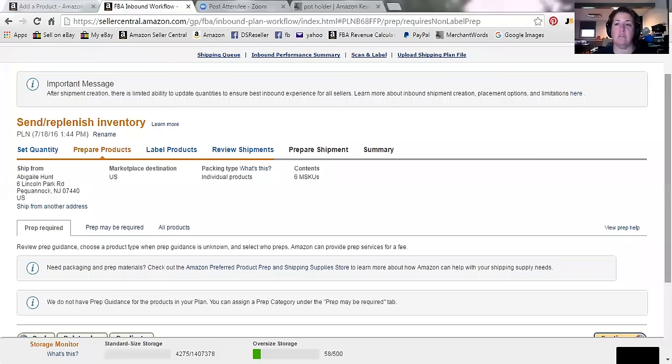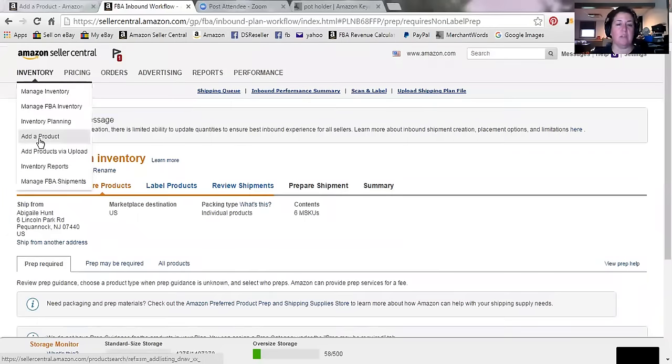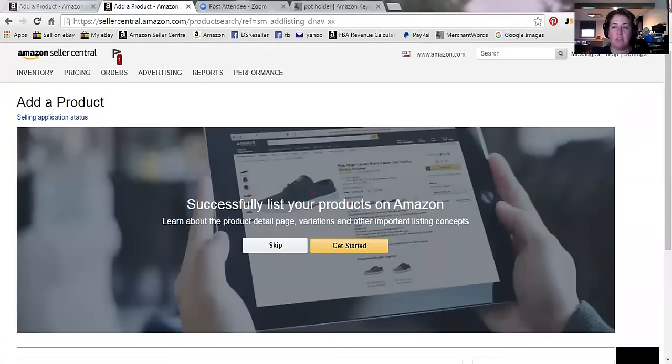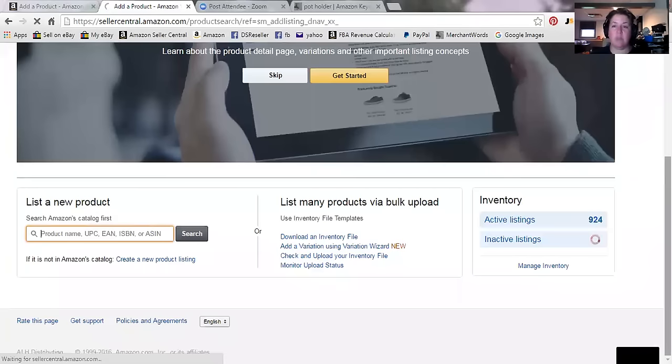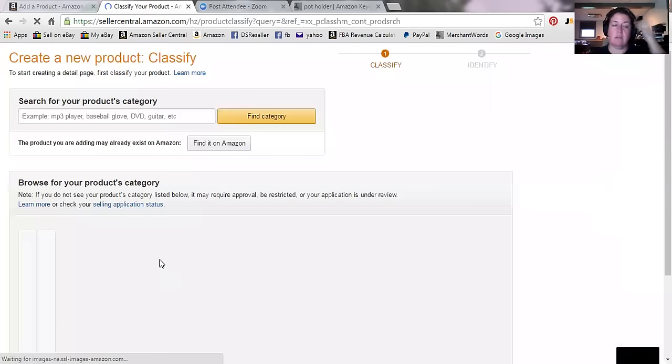So that said, let's create a parent-child listing. Go back to Seller Central, where everything happens. Add a product. Okay, there is one very special part of this whole process that makes it work. We're going to do the same thing we did before, create a new product listing.